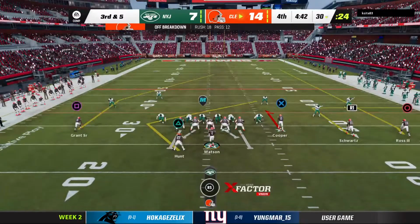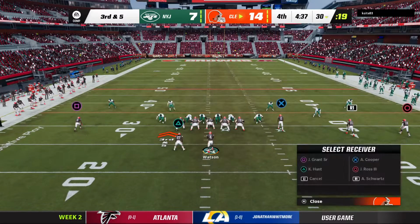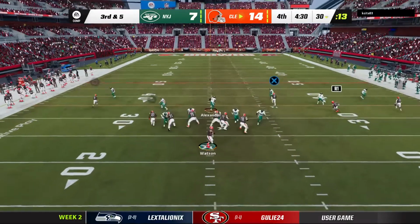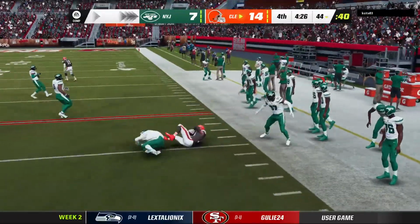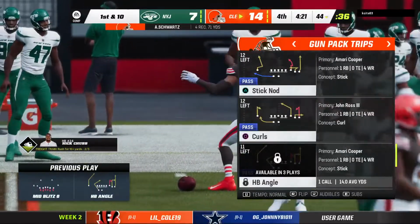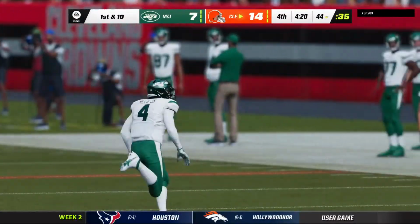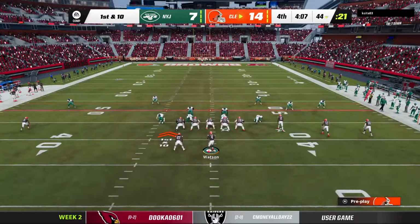Third and 5, so they bring in an extra defensive back. Expecting pass. Here's Watson. Got a man, and Schwartz complete. And he is going to have a Browns first down as they're able to get the 3rd down conversion. And that certainly appears to be a critical conversion right there, because not only do they keep the drive going, they take valuable time off the clock as well. They have to feel really good about that last completion.